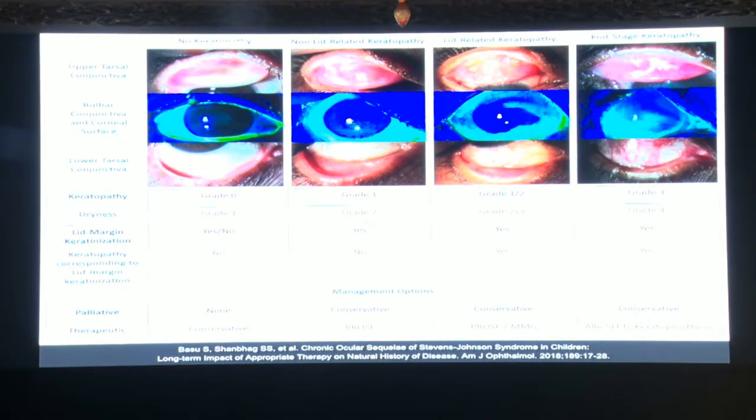This is where MMG is primarily indicated. This is where it works, and this is where it makes a difference to the patient. And how much of a difference it makes, that is what I'll present to you. There's also end-stage keratopathy, which is where the cornea is already dermalized or conjunctivalized or scarred, and there's nothing much you can do about it now by doing an MMG or giving them a PROSE lens. These are the patients who would need a keratoprosthesis.